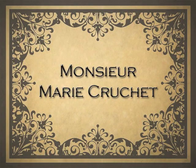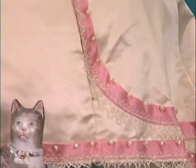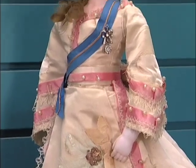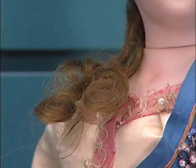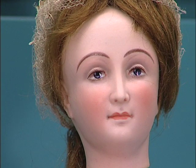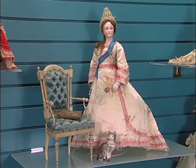Monsieur Marie Cruchet. Yes, he was a man. This is a fabulous doll, and a wonderful costume with blonde lace, beautiful satin. But the real treasure here is this incredible face. This is a portrait face. I believe that it's a portrait doll of Mathilde Bonaparte. Notice those beautiful eyes. They look like they're glass, but they're painted. This is a masterwork. Dogs were plentiful in the special exhibit, but there were a few cats too.